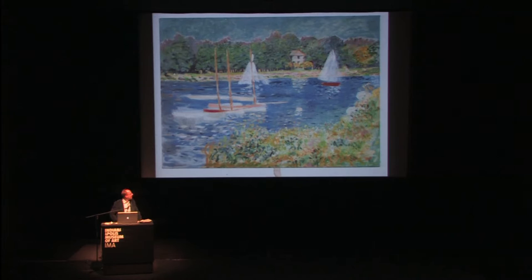What happened, weirdly, and it took a while, is that it became a kind of Stockholm syndrome thing where I fell in love with my intended victim and have been, in some ways, under the influence ever since. I'm not mad about all impressionism. I can't really stomach Renoir at all, but I find Monet incredibly interesting for many reasons, and hopefully some of that will come up tonight.